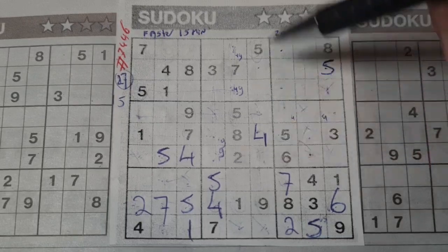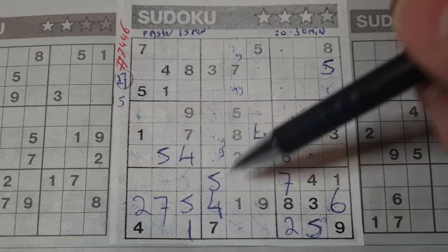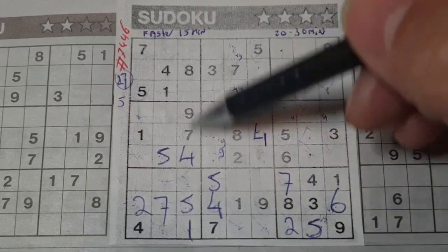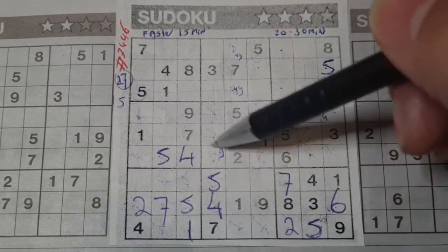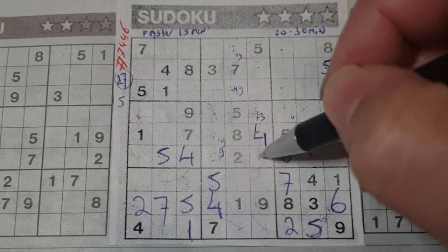Need a 7 here. We have a pair, I believe. In this big square, we have 5 missing numbers. 2 of those missing numbers are the 3 and a 7. We have a 3 and a 7 in this column, so no 3 and 7 in these 3 boxes. 3 and 7 go in those 2 boxes as a pair.